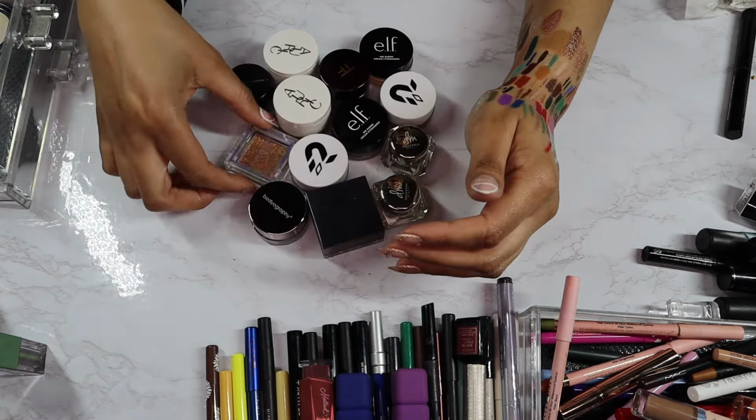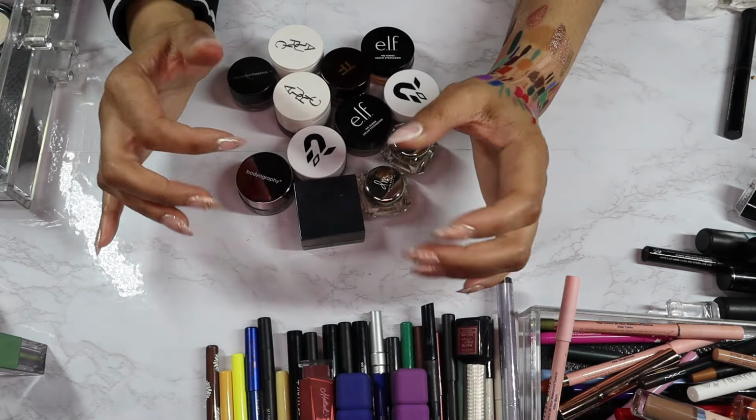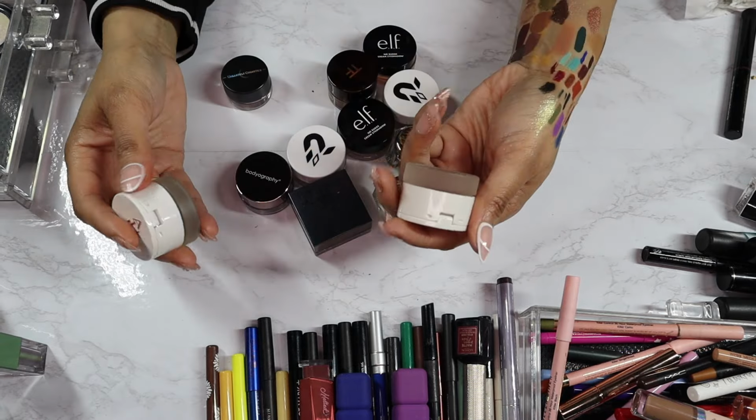All right, guys, I'm definitely running out of space here. So these are my potted shadows. Let's move that because that's a single shadow. These are the ones that are in little pots. I'm going to do the little potted ones first. So let's start off with my auric. All right, so I have two aurics.